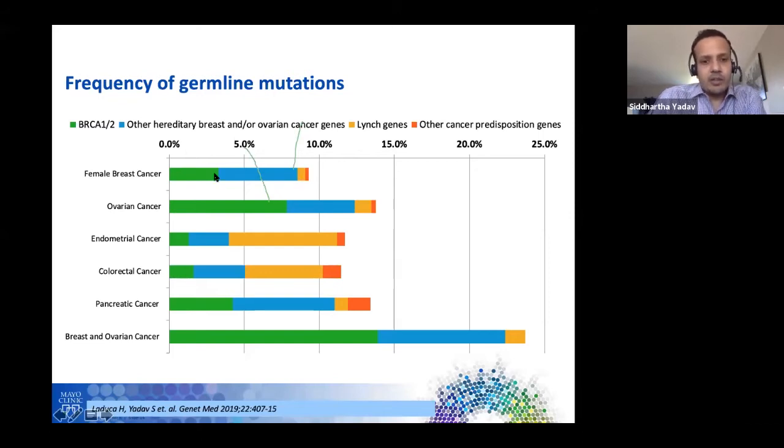But a chunk of your germline mutations are noted in other hereditary breast ovarian cancer genes. So these include your ATM, CHEK2, PALB2, all of those. Lynch syndrome genes only account for a very small proportion of all germline mutation carriers among breast cancer. If you look at ovarian cancer, BRCA1 and 2 obviously goes quite high to almost 8% or so. And other hereditary breast ovarian cancer genes account a smaller proportion. Lynch genes definitely account slightly larger than breast cancer, but it's still a quite small proportion.